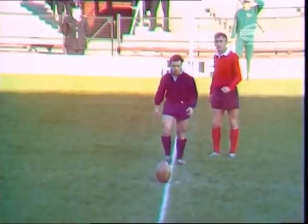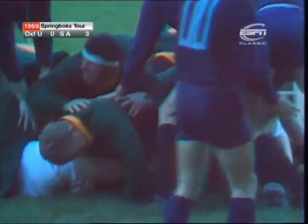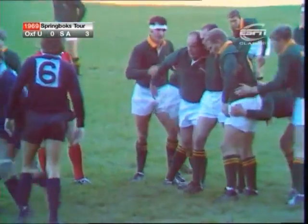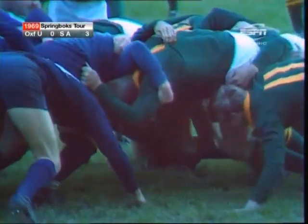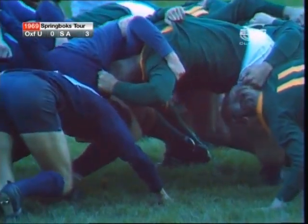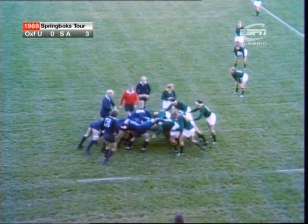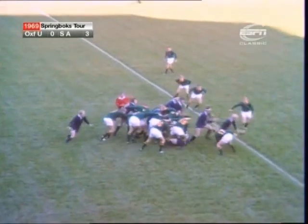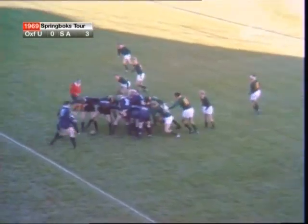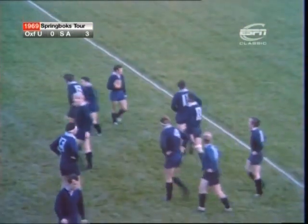The Oxford fly half, John Williams. Taken there by Martin van Rensburg, the biggest man on the field, the tallest anyway. This scrum is just outside the Springbok 25-yard line. Once again, the wheel. That was a good piece of work there by Torrey. James and Torrey together tried that wheel. Laidlaw now looking for the ball to fly half John Williams. And here's a chance for Oxford to level the scores.